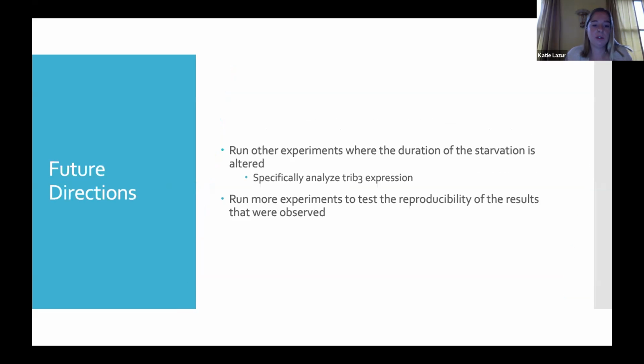So in future experiments, I would definitely want to look at TRP3 more, play around with the starvation periods, and run more experiments in general. And overall, both with the mTOR and TRP3 data, I would run more experiments to be able to test the reproducibility of these results.